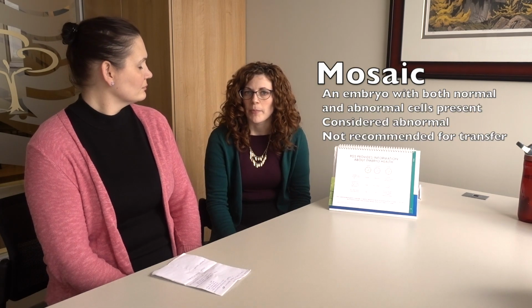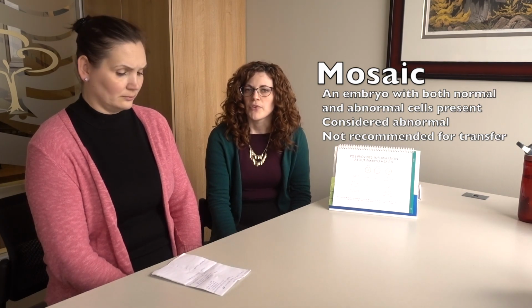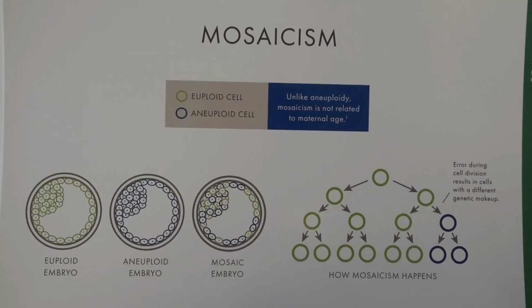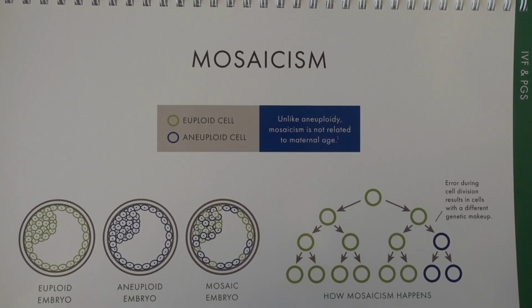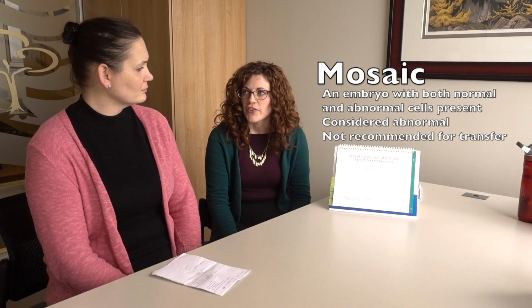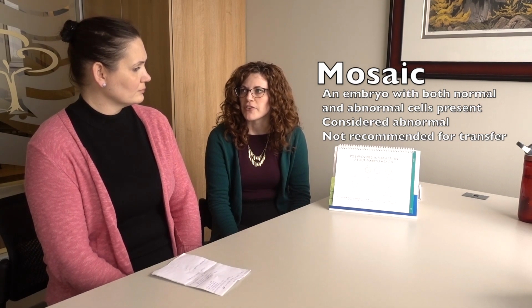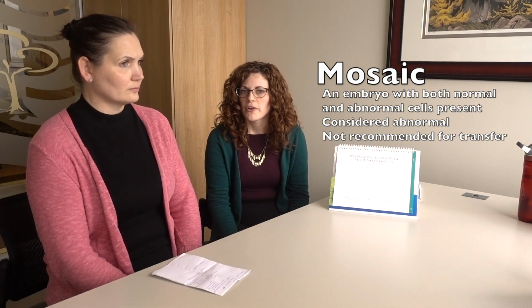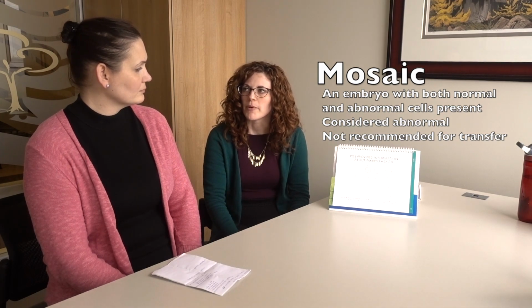The second type of abnormal result is called Mosaic, and it's something that the technology's only recently developed to be able to detect. Mosaic means that the cells they looked at were actually a mixture of normal and abnormal cells, so a mix of euploid and aneuploid cells. We don't have as much data on how successful these embryos can do if they're transferred because we've only recently been able to detect them, so it's a little bit harder, and it's best if you have genetic counseling if you get a Mosaic result to learn more about the risks involved in transferring these.